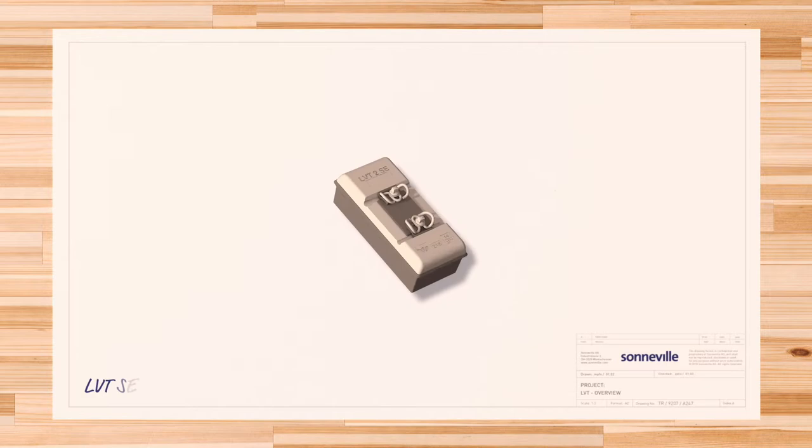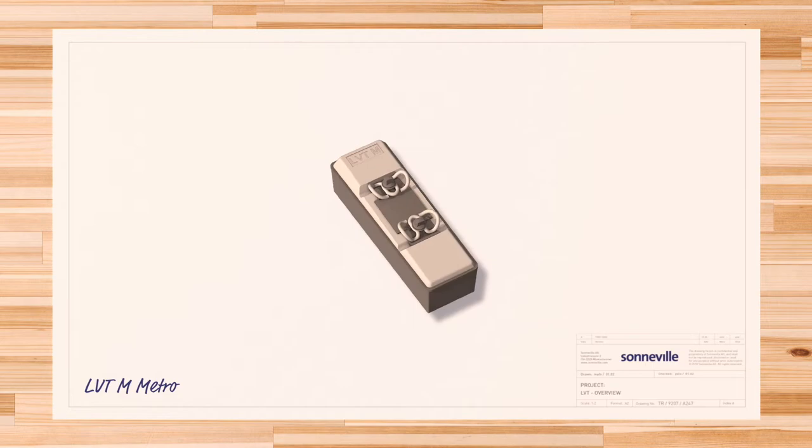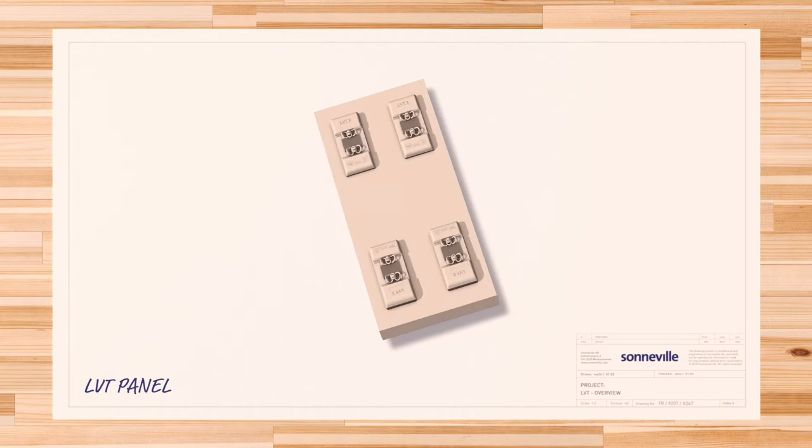LVT SE is used for severe environmental conditions. LVTM, the trapezoidal support, is perfect for track work in subway projects. The LVT panel solution makes it possible to convert an existing ballasted track into a ballastless track during short revenue breaks at night.